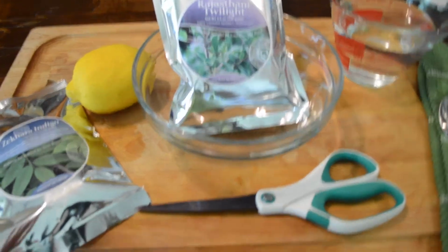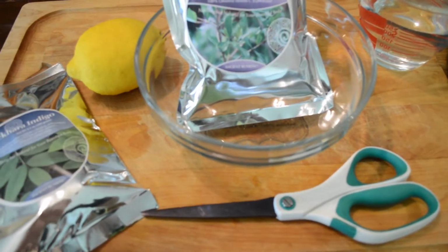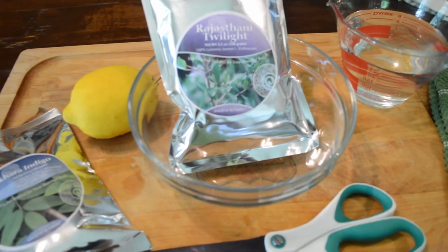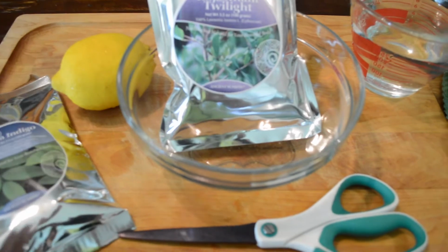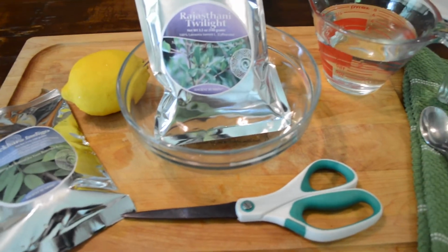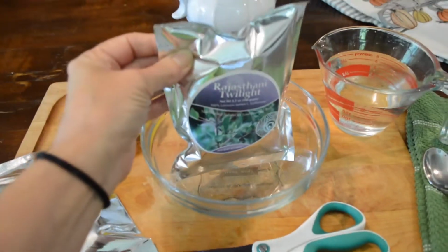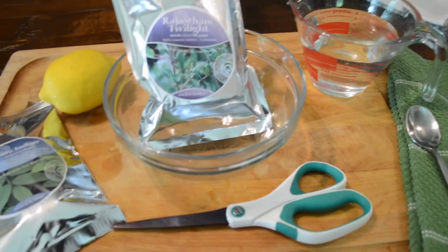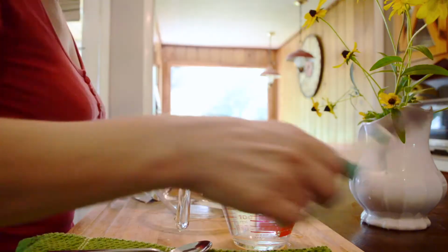What I do is I cut it in half, and I usually just wring out the entire half inside on top of the Rajasthani Twilight, and then I fill in the rest with water, as you'll see, because I'm going to demonstrate that. And I'm going to just snip off the top of this. I'll show you what it looks like, and then I can start mixing with the lemon and then the water.